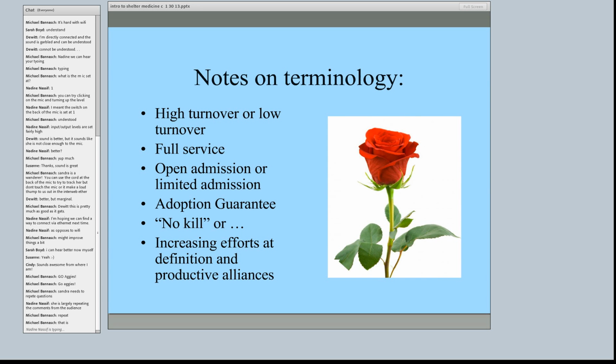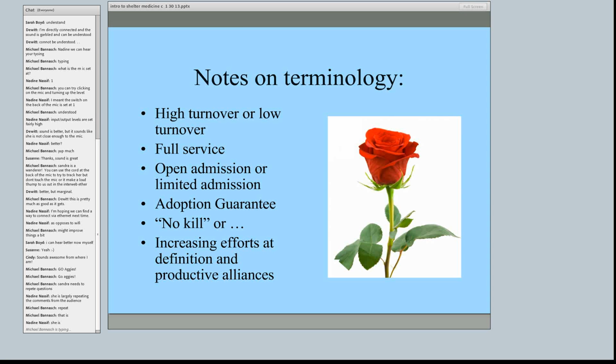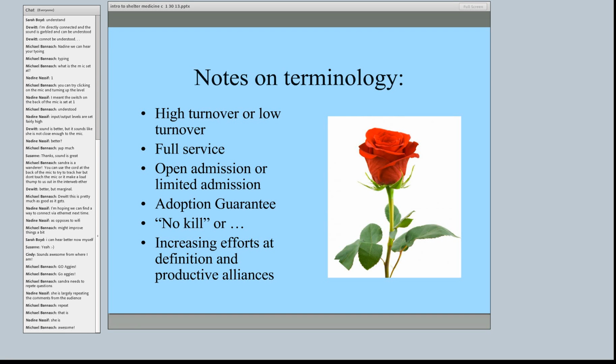So they don't turn anybody away, but I've definitely worked with shelters who call themselves open admission, but they schedule their surrenders. So they won't tell you you can't come, but they might tell you you can't come this minute. So that's usually what that means. What is limited admission? We decide whether you can come or not. Okay.